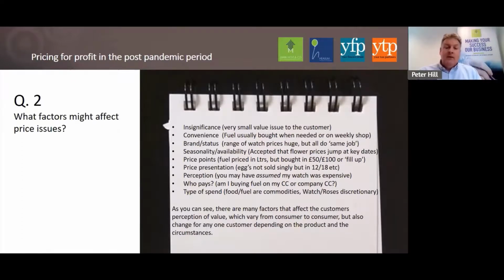And then there's a difference of type of spend, for example. So food and fuel are commodities. We have to buy those. We may well shop around and there are choices of expensive or cheap versions of those, but watches and roses are discretionary. So our pricing decisions are quite different when it's, should I buy an expensive watch? Maybe, maybe not. And I took probably 3 years to make the decision to buy my watch because it was a big spend of money and I wasn't sure. Whereas I would just go and fill up my basket of food in a supermarket and I don't really check the prices of anything. I need that, I need that, I need that. It goes in the basket. So the type of spend will affect our price points and our awareness of the pricing issue.